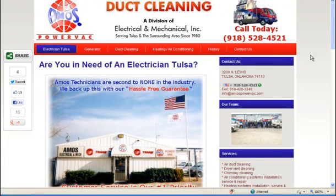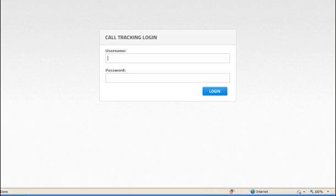And what happens whenever somebody comes to this website, the idea is that they'll call this number right here, and you'll notice that it's not your phone number. This is a tracking number that we put on the website, but whenever somebody dials this number, it will forward them directly to your office. So if you were to call this number, it would actually ring in your office right now. And what's also cool about this is you can log in to the back end and actually see how many calls have come in. And I did go ahead and set you up with some call tracking information here.